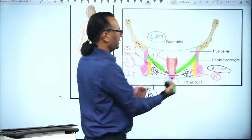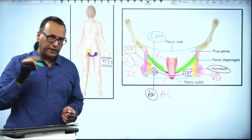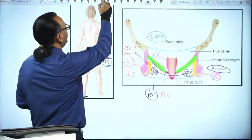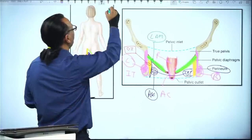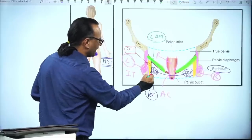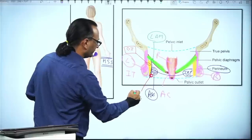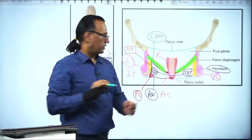So two ischiorectal fossas. Then, obturator internus will have obturator fascia. And obturator fascia itself will have pudendal canal. And in pudendal canal, you will have pudendal nerve. And pudendal nerve sends a nerve to supply the anorectum.